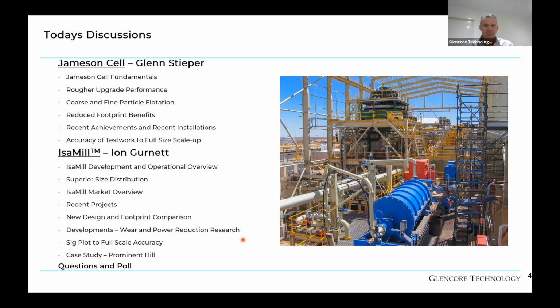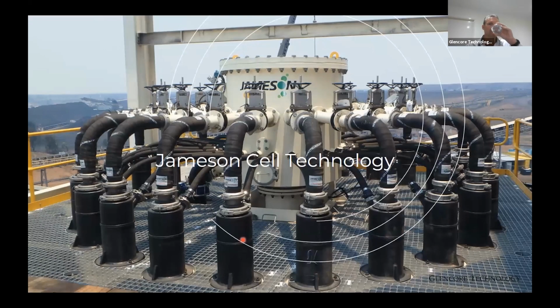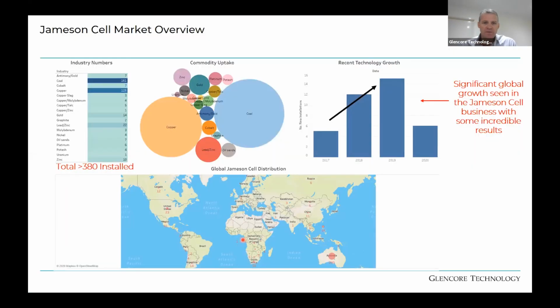Okay, so the Jameson Cell technology. Just a quick overview of the market. We've seen a lot of growth in the last 2 to 3 years within the business, which is really promising. We're hoping, and hopefully this presentation will also resonate with you, that there's a lot of realization of the benefits that the Jameson Cell can add into the market. So we are seeing a lot of growth over the last few years.